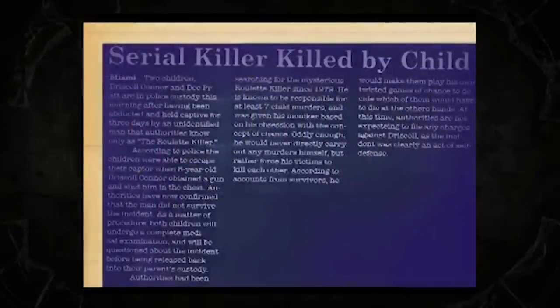Two children, Driscoll Connor and Dee Pratt, are in police custody this morning after having been abducted and held captive for 3 days by an unidentified man that authorities know only as the Roulette Killer. According to police, the children were able to escape their captor when 8-year-old Driscoll Connor obtained a gun and shot him in the chest. Authorities have now confirmed that the man did not survive the incident.